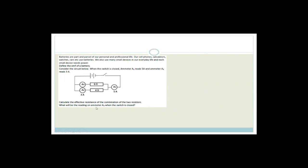So we were doing exam paper questions, and I want to start with this one here. It says batteries are part and parcel of our personal and professional life. Our cell phones, calculators, watches, cars, etc. use batteries. So we're used to batteries being around.